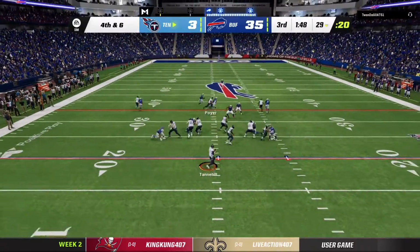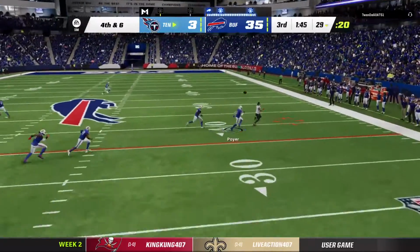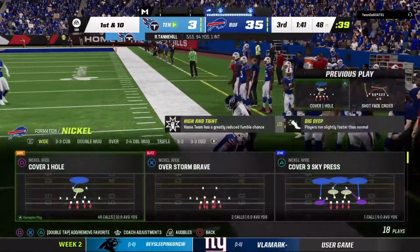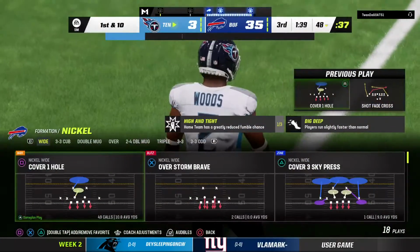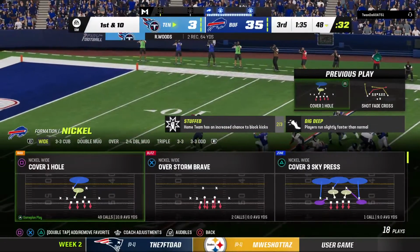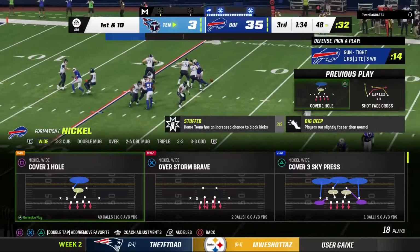On 4th down, Tannehill. Pass complete. He's got Wood streaking across the field. And able to get this one across the 45 before he's brought down. A curious decision to go for it, but it pays off with a first down.